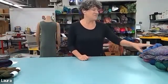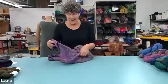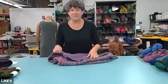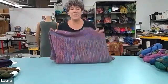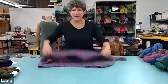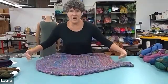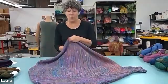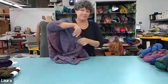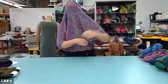This is my personal favorite that I just finished, and I'm calling it Twinkle Twinkle. It started out as an entirely different project than what this is, and I know it looks crazy, and it has this crazy shaping on the shoulders. But when you put this little guy on, it is so much fun.